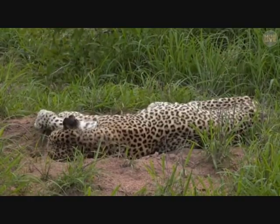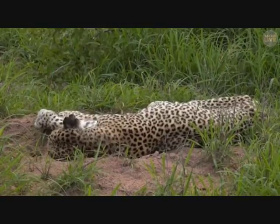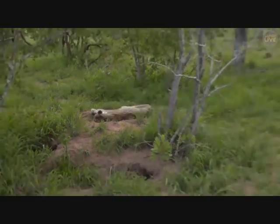So there's a couple of ones that are missing, and then there was an old male. I'm not sure if any of you remember this. Maybe some of you that have been watching for a long time remember a really old male leopard that came through a few times.